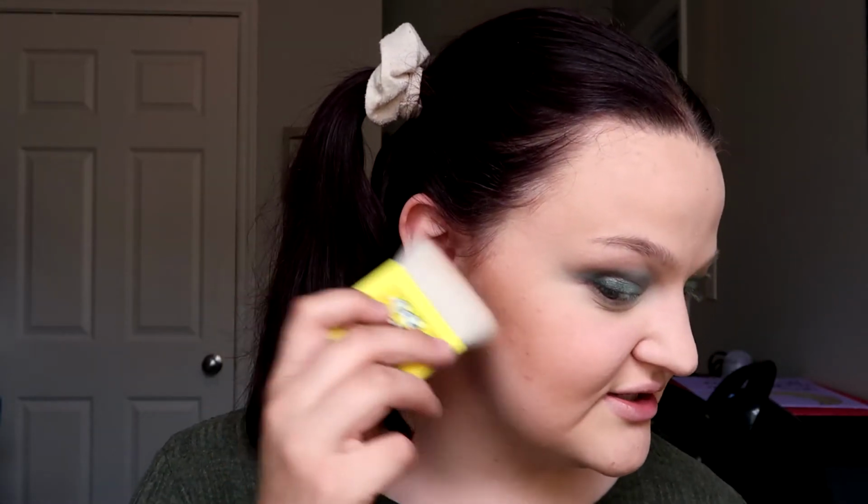What is this? Maybe I can blend it up. I don't think so. So we're gonna take a brush and take just a little bit of the white or the lighter side and blend some of that out. This is a very contour cheekbone. It's a very contour cheekbone. That's just what it is.